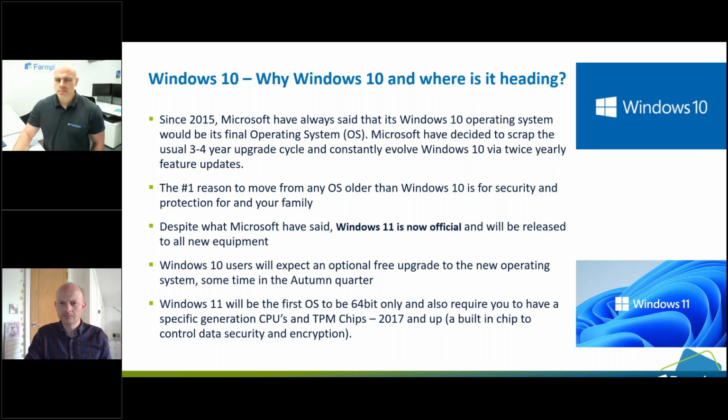Again, for security, that's basically the golden rule Microsoft are trying to push here. Security. The TPM chips make it so difficult for outside people to get into a computer and to hack it. So Windows 10 is perfectly fine at the moment. Obviously, nothing to worry about. But again, Microsoft are just pushing on with Windows 11, going to be the future stable of operating systems.